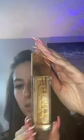So now we are going to start off with our foundation from the Urban Decay Stay Naked Weightless Liquid Foundation. And this is the shade 50 CP. This is still my summer shade, but we gotta make it work, because I knocked out everything. Using my Sigma Large Fluff E50.